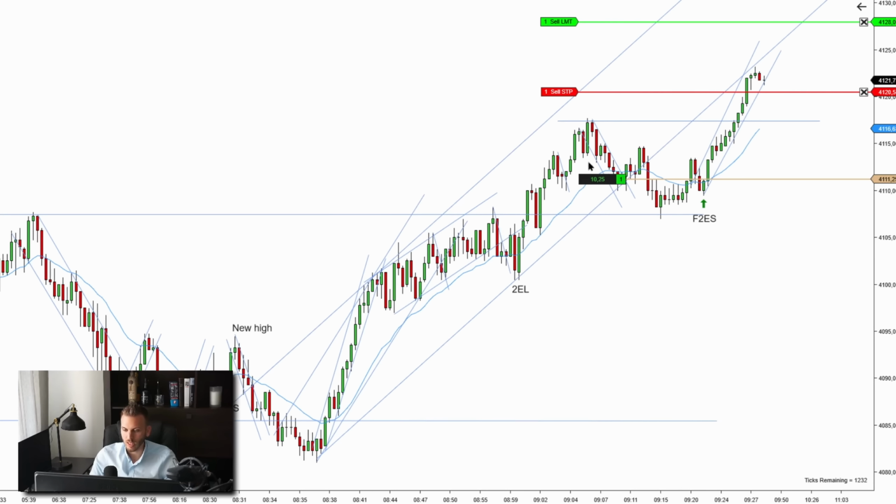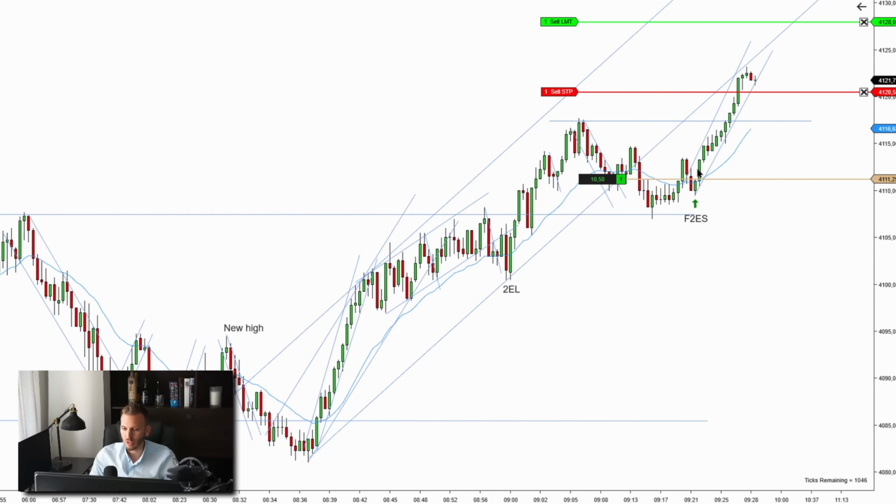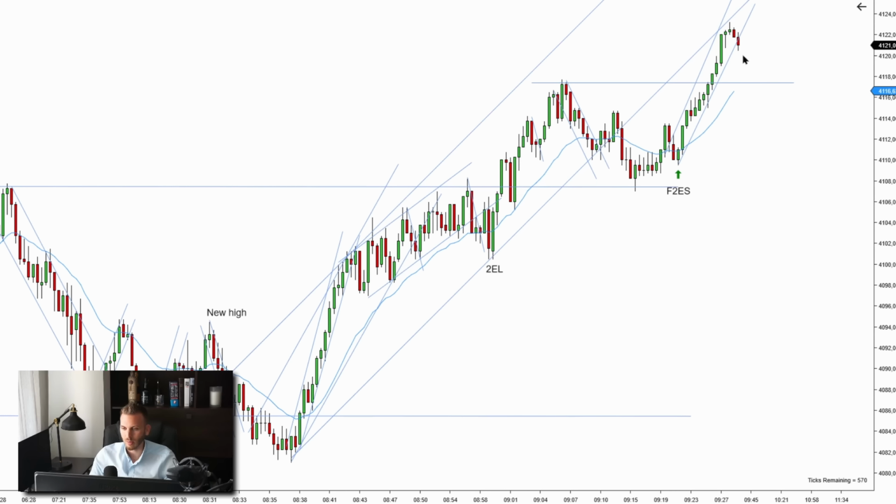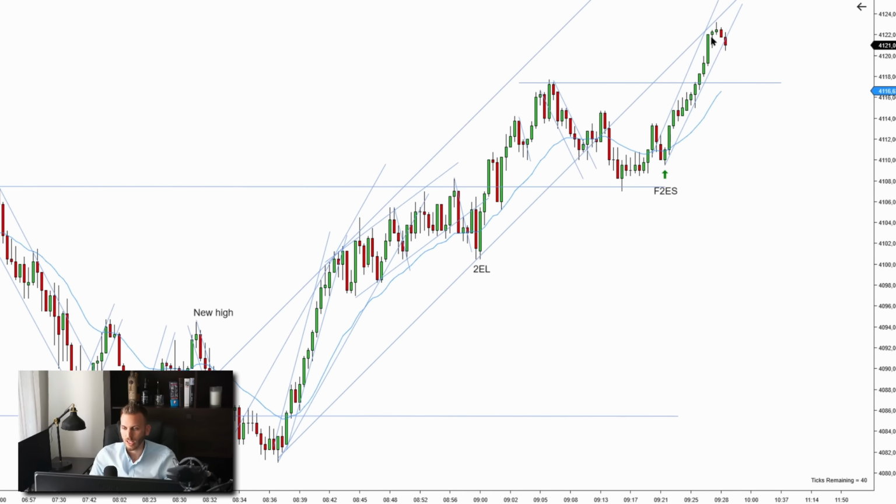So I'm just waiting for these high probability setups, variations of two-legged pullbacks, and let's see if we can get our 9.5 points. And we got stopped out here. So great runner. I think we squeezed almost as much as we could out of this.